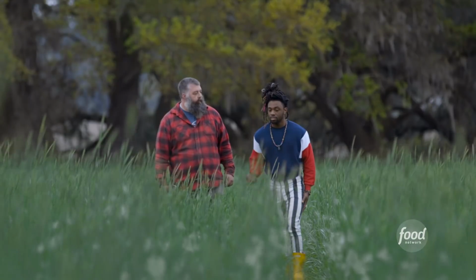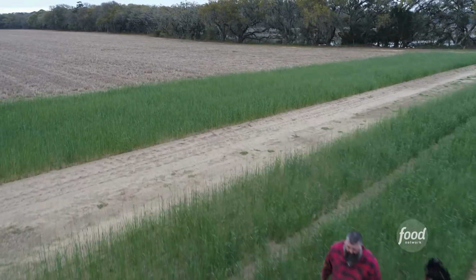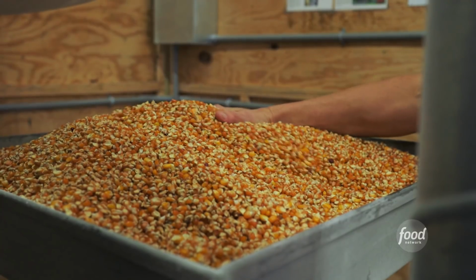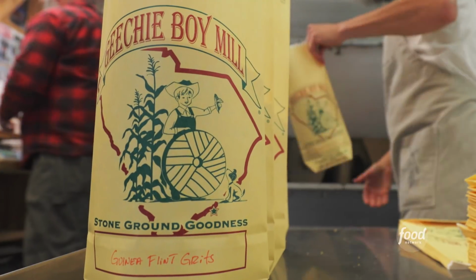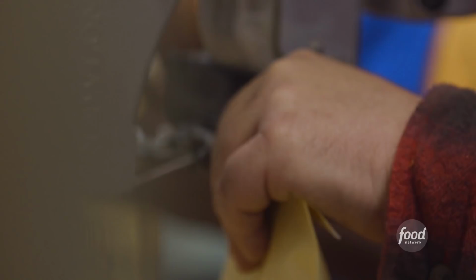It sounds like this all takes a lot of people and a lot of work to do, so I'm really excited to see the mill. At the Geechie Boy Mill, Greg grinds heritage corn into grits and hulls Carolina gold rice using vintage equipment to preserve both history and flavor. His rare products are sought out by award-winning chefs nationwide and can be ordered online.